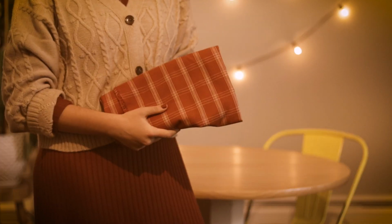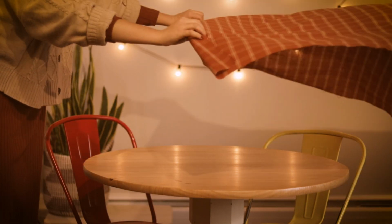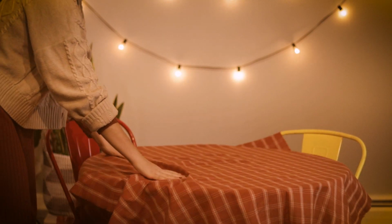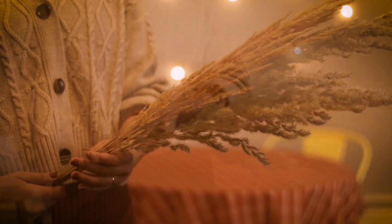I got this fabric in the Hobby Lobby clearance section for $10. Tablecloths can be so expensive, and a few yards of fabric is way cheaper and works just as well for so many purposes.